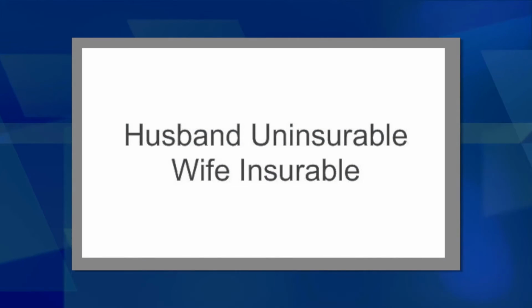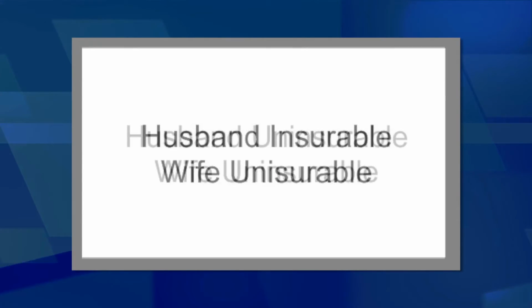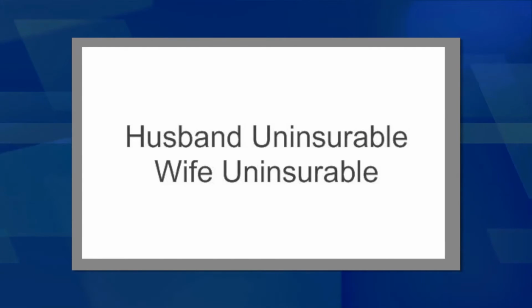You can practice the 26 scenarios training based on individuals or couples, which brings me to the 4th set of cards. These are the household scenario cards. These cards take into account the situation where an unhealthy, uninsurable card is drawn as a couple scenario. These cards are labeled as husband uninsurable, wife insurable, husband insurable, wife uninsurable, or husband uninsurable, wife uninsurable.